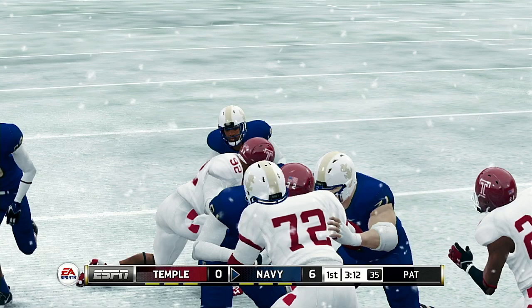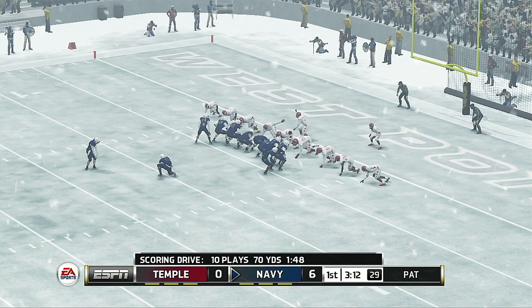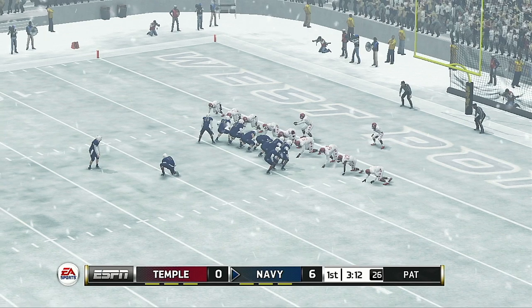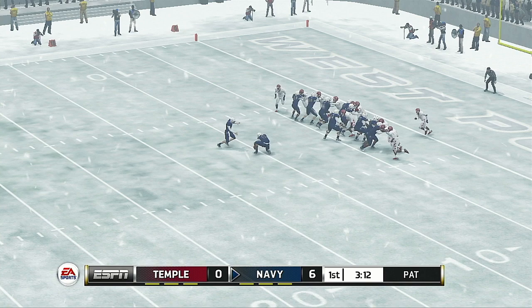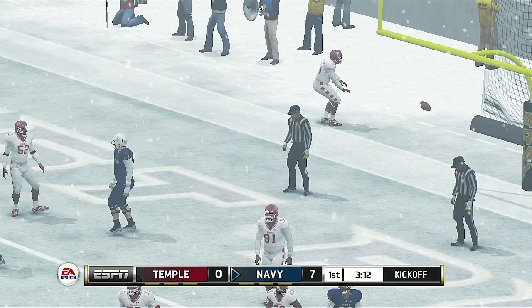Pitch it as the quarterback's able to run it in. I'll tell you what, when you're a quarterback and a goal line is right there, it's pretty hard to pitch the ball when you think you can get in. That's a smart decision to keep it for the score. And he adds the extra point. A 10-play, 73-yard drive, and they put up 7 points.